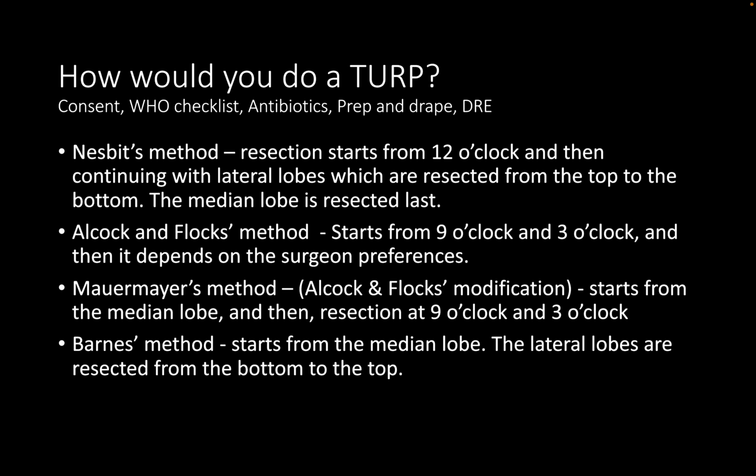The Alcock's and Flock's you can remember because that's all the named vessels for the blood supply to the prostate. So the resection starts at 9 o'clock and 3 o'clock. This is one of the commonest surgeon's preferences, and you nicely resect up to the verumontanum, so that creates a nice channel, and then you can do the anterior part and posterior part later.